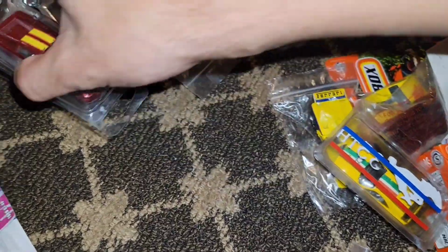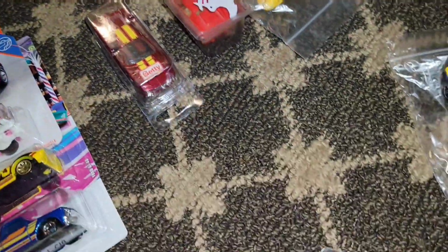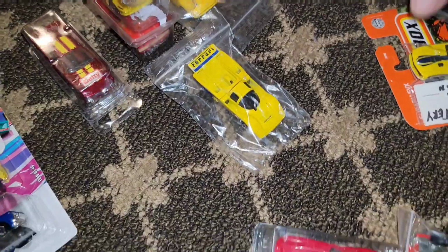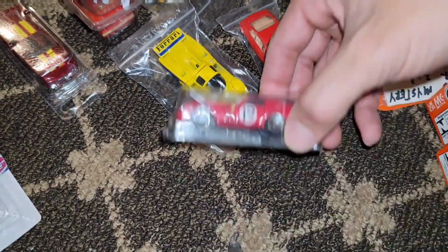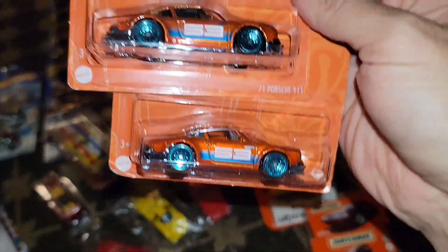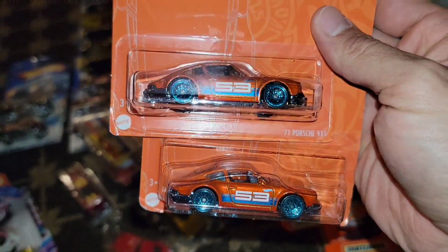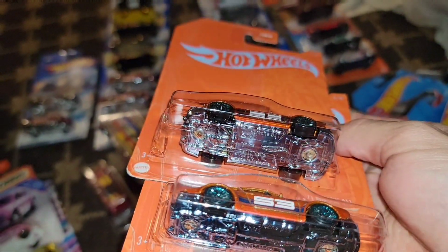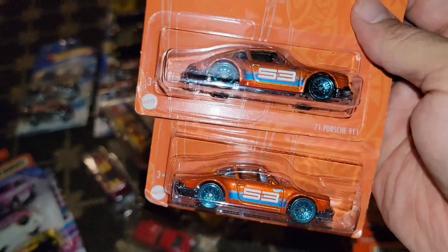Man, I'm trying to go through all my loose Ferraris. I got my Getty gas station exclusive, and all my loose Ferraris right here. Check this out. Oh, it's a beautiful one. Got my 2 base variation Porsche 911s. You can see this one's the blue chrome base, and that one's just a regular chrome base.